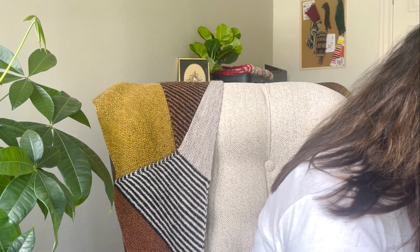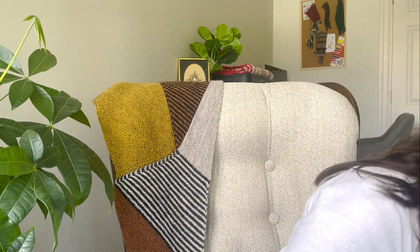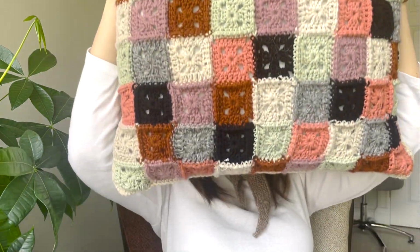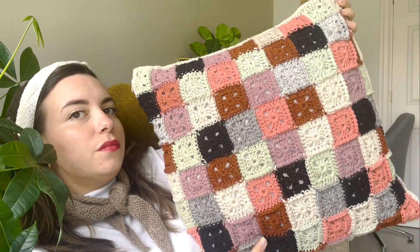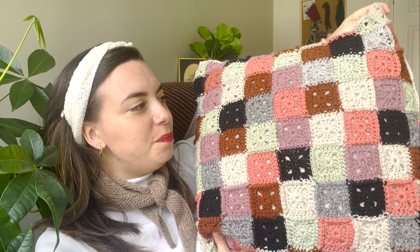The next finished object is my crochet cushion cover. Woo! Try and get it all in the frame. Oh, it's a bit difficult, but yeah, it's finished. I'm really pleased. It normally goes on this chair that I'm sitting on, but it was too big and I was leaning forwards. Yeah, I finished it.